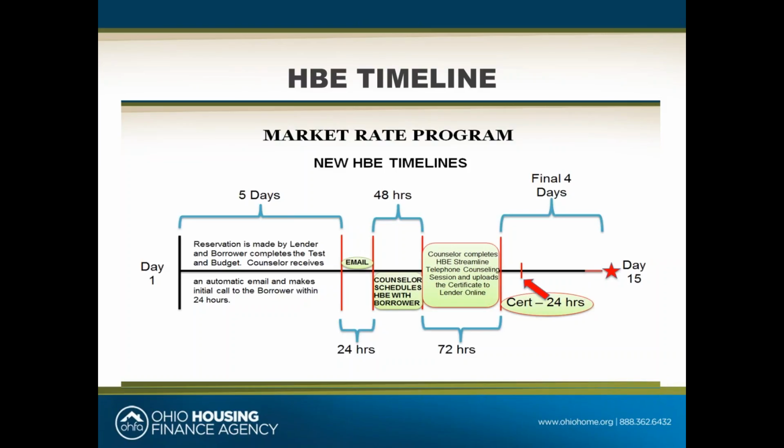At the end of the test and budget, they have the option of choosing between 5 home counselors, all HUD-approved counseling agents. And they'll choose one of the counselors. An email will be sent to that counselor. They have 48 hours to contact that borrower to set up a 1-hour phone session. We monitor that every day, so we make sure that those are moving through and that the borrower's doing the counseling. So you don't have to do anything. If you can just get them there, the website will take it from there. They do need to go in and register, and do the test and the budget, but we'll take it from there. We will contact them if they haven't done it.